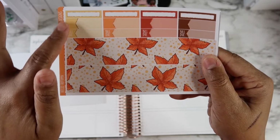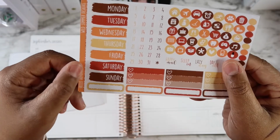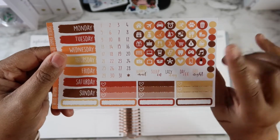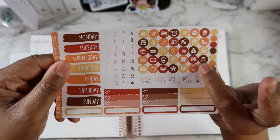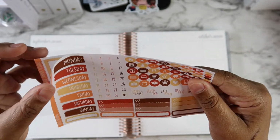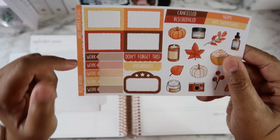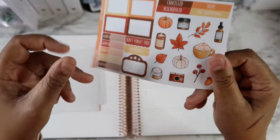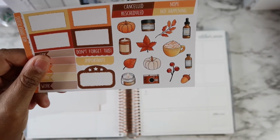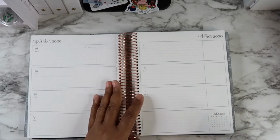You have the bottom washi build-do stickers, appointment labels. You have your date headers with the date dots, functional labels, some script stickers. And then you have some deco with some more boxes and work labels and a movie marquee. So this is going to be very, very pretty. I think I'm going to use the deco at the top. We'll see. So what I'm going to do now is I'm going to lay the base.